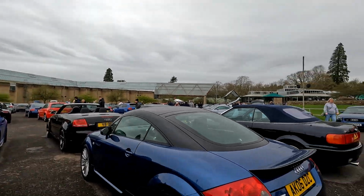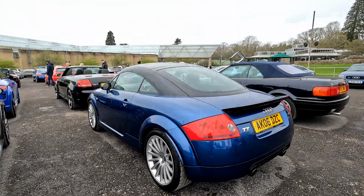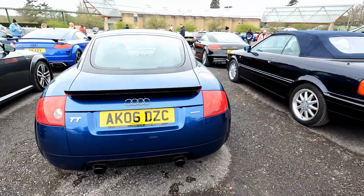This car you've probably seen on the channel on TT Meets TT. I think it's about episode 12, but this is Drew's Quattro Sport in my back garden, if you probably remember.